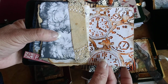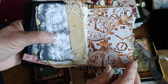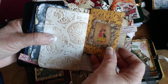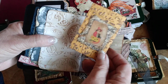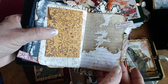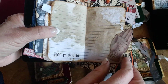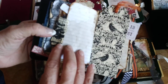And then this was just a page that she embossed, and then she added the orange ink to it. I think that looks very nice. She took a little coin envelope and did the same thing. She embossed it and then added ink and then a small little digital. That looks very nice. She added witch hazel there to the side, a little hand, a hocus pocus, a little ruffle along the side.